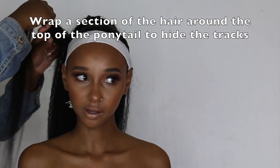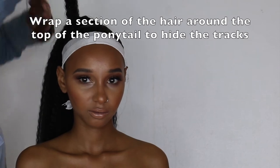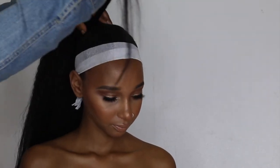So moving on to the very last step, obviously the tracks at the top of the ponytail may show a little bit, so in order to hide them you're just going to take a small section of hair from your kinky ponytail and then literally just wrap it around the top of the ponytail, so you're just wrapping it on itself, and this is just going to hide all the pins and the tracks.